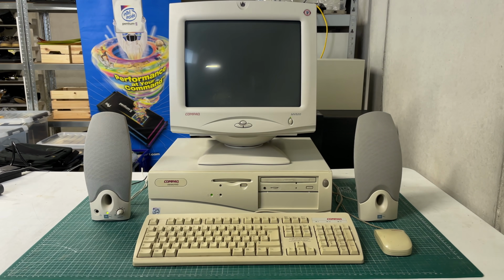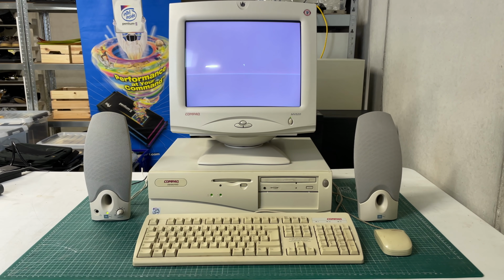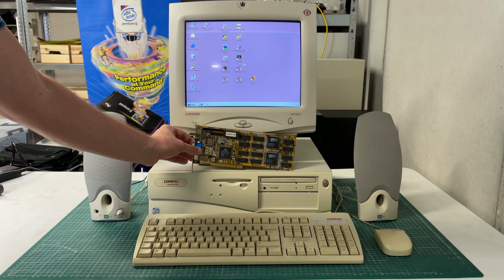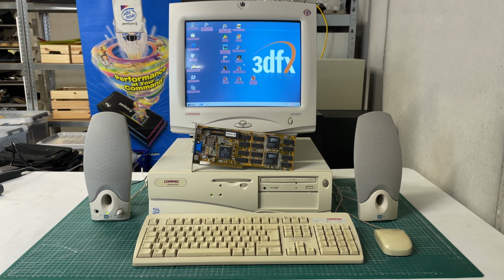So what has happened here? Well, we've come to the sad realization that the CPU alone will not cut it anymore. And to turn this PC into the gaming beast you've always wanted, we need something extra. And that extra is this little card here that we're going to be adding to the machine. The 3DFX Voodoo Rush. Whether or not this will turn out to be a good idea, you will find out in this video.